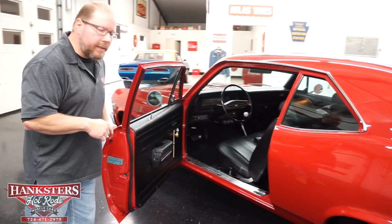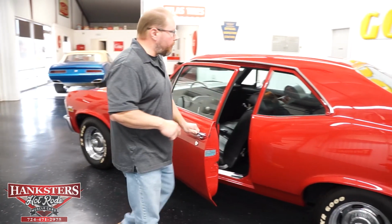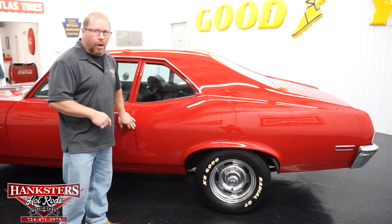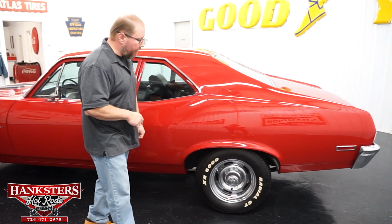We'll go ahead and close this up, but we will take a look as we get to the other side. Door shuts nice and easy also. Again, does not stick out at all. It's all adjusted very nice.